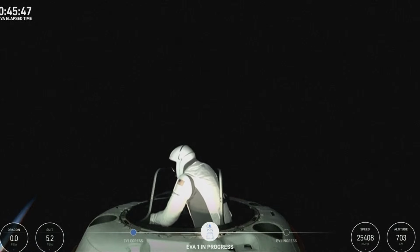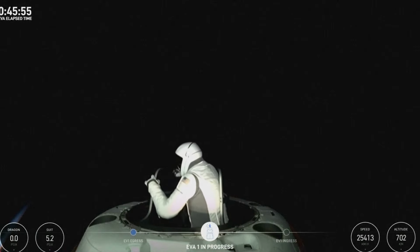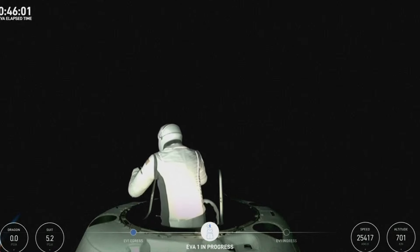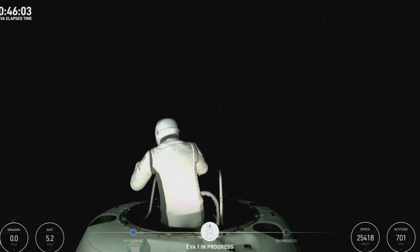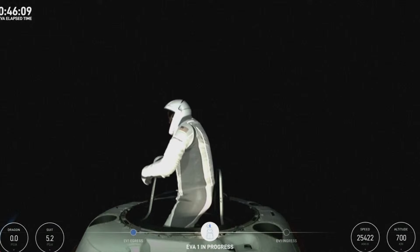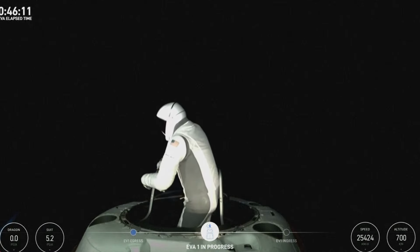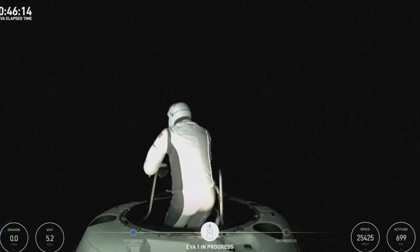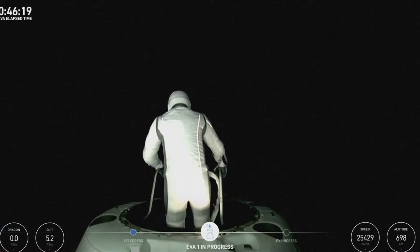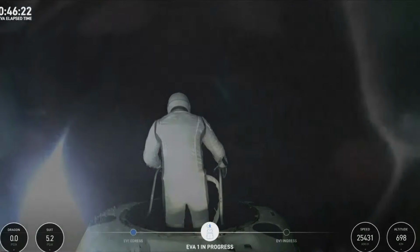Copy, we see it. Checking up from the bottom. Any go back, SpaceX? Negative. We got about 1 minute until EV1 ingress. Copy that, 1 minute. It's gorgeous. Towards the two times to get the umbilical and then right foot.